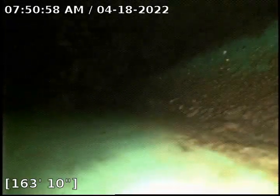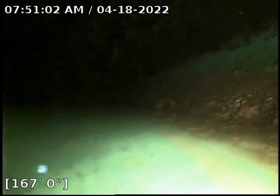So this I'm thinking is going to be actually the sub-main leaving the property. PVC transitioning to concrete. We're going to be close to the actual main now. Back into PVC right here. Call this a low area because we're going downhill. This is just the water's flowing downhill. Ideally, we'll be able to get to the main and the street before we hit this 200 feet.